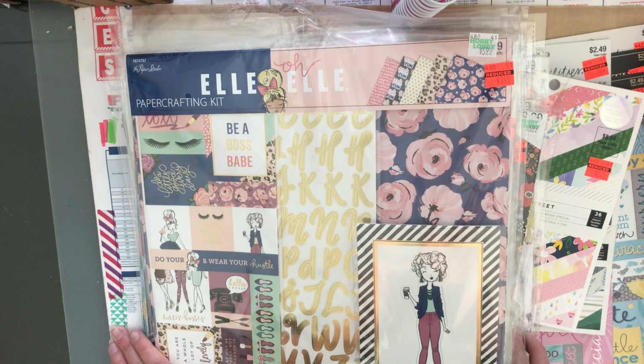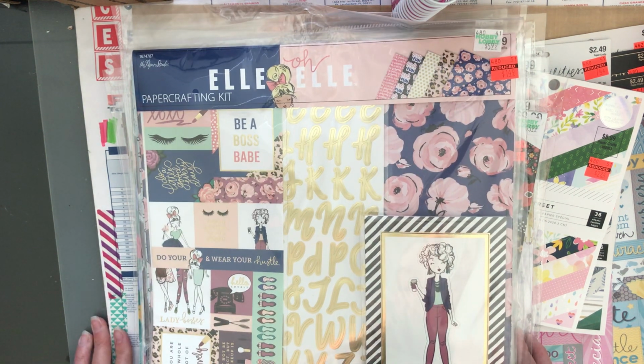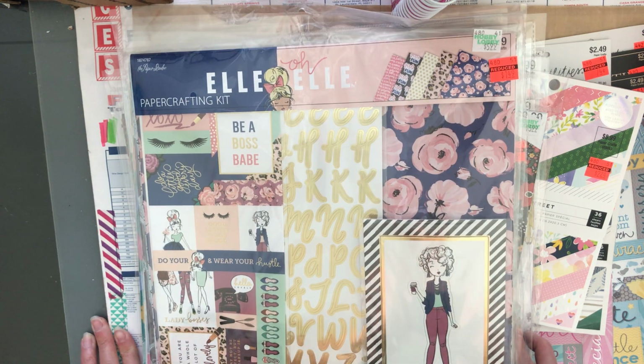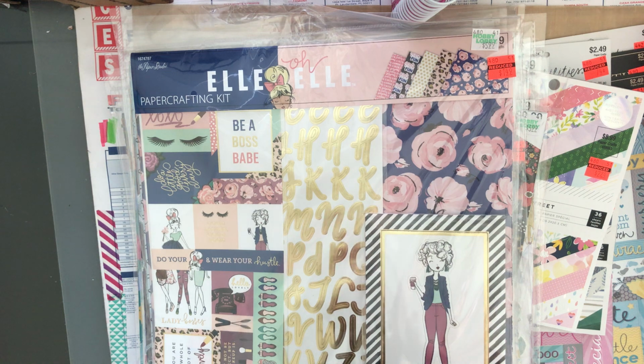I want to go back to look at the dies, but I have so many dies I don't even use them. So I'm really trying to hold out. I don't know. I may end up there. I'm not sure. But I hope you guys got some really good clearance deals.